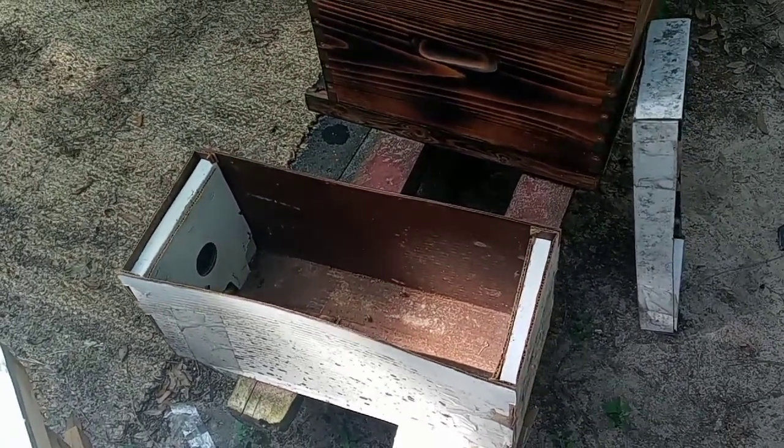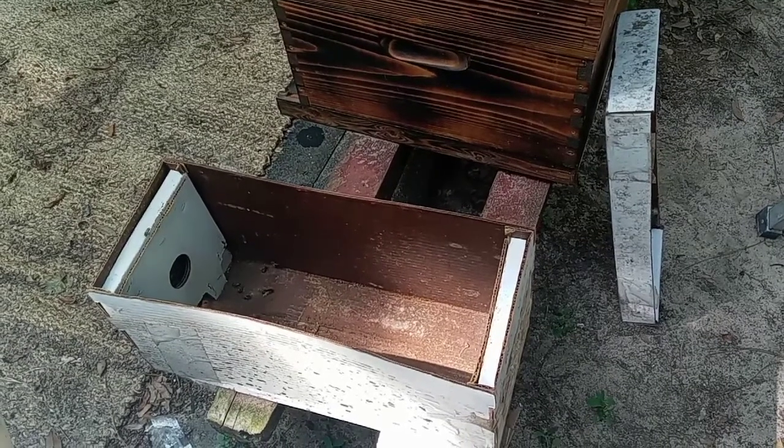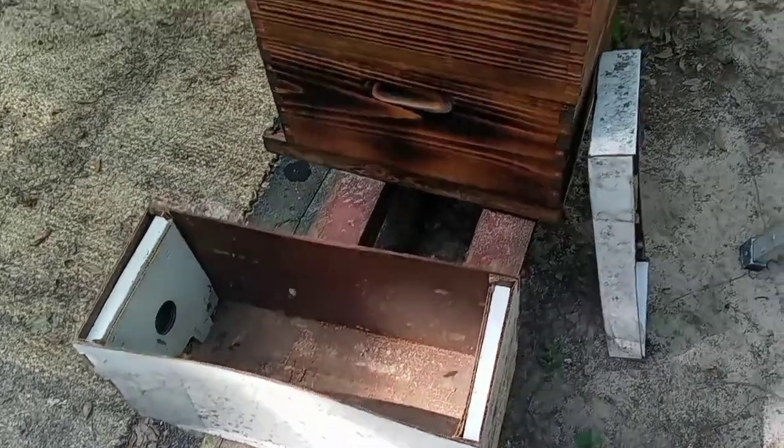Hope y'all enjoy the realities of beekeeping. But we are seeing a huge reduction for sure in the hive beetles.